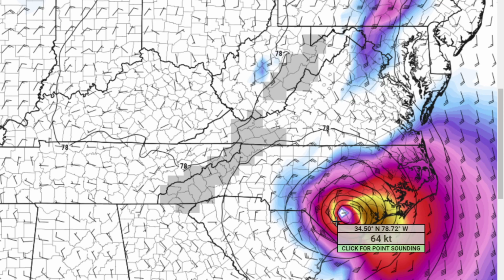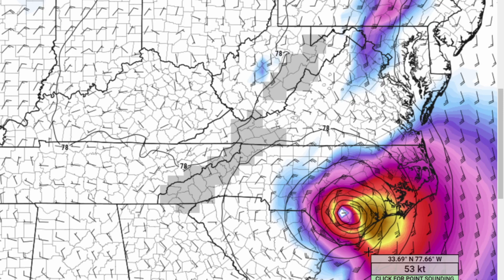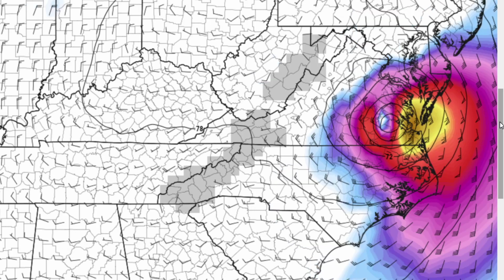And notice as we go through the overnight hours, these low-level winds, these winds just off the surface, are going to be very strong, on the range of about 70 to 80, almost 90 knots. Now, it doesn't take much for this storm to bring down some of those winds to the surface when those winds are just off the surface like that. Notice how that continues into parts of eastern Virginia and eastern North Carolina as we go towards the early morning hours of Tuesday.